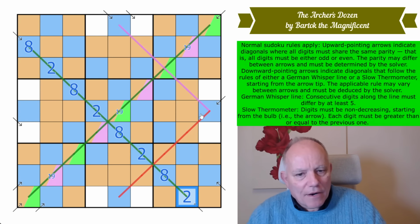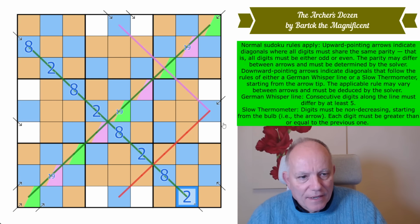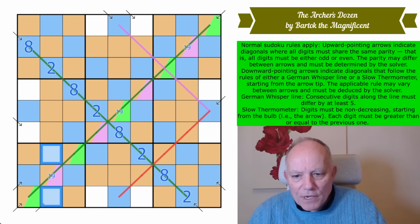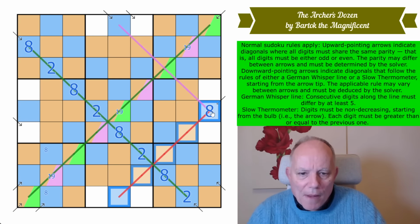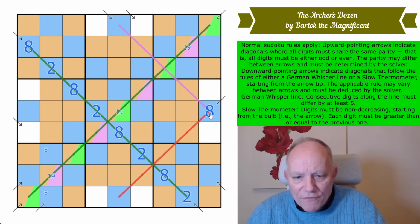Now I don't know what pink and red are because I haven't ruled them out. But surely I can do some Sudoku on something. 8 is in one of those cells in box 7. It's in that cell in row 5. And that's, yes, that's absolutely key. This now cannot be the thermo because you couldn't go up through an odd digit to a digit here. So this red line is definitely a whisper. Wouldn't it be funny if they were all whispers? That's the third out of 3 that are whispers.